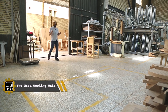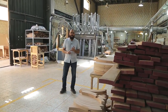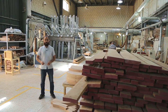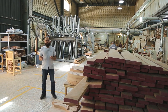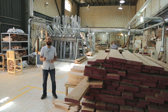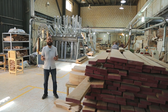Well, finally we reached the woodworking. It has two main subdivisions. First, woodworking machinery. Second, woodworking assembly. I could introduce the production line based on the machinery, but I plan to introduce it based on the process. Why? Because it helps you understand the logic of the process. Why we do this, why we do that. It would be a super adventure. Welcome to my magic school bus.